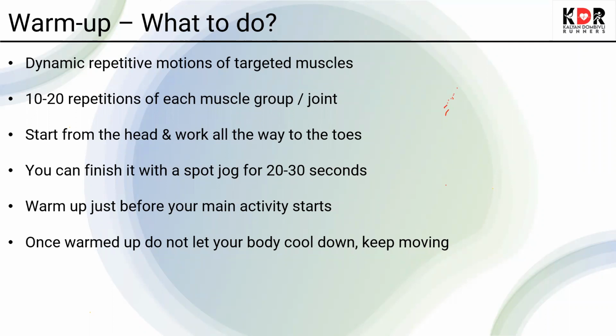So it's important that you time your warm-up such that you are done just a few minutes before your activity starts. Or if you're done a bit early, then you keep moving, keep jogging now and then, so that you don't let your body core temperature go down, don't let your body cool down. So that's what you do for the warm-up.